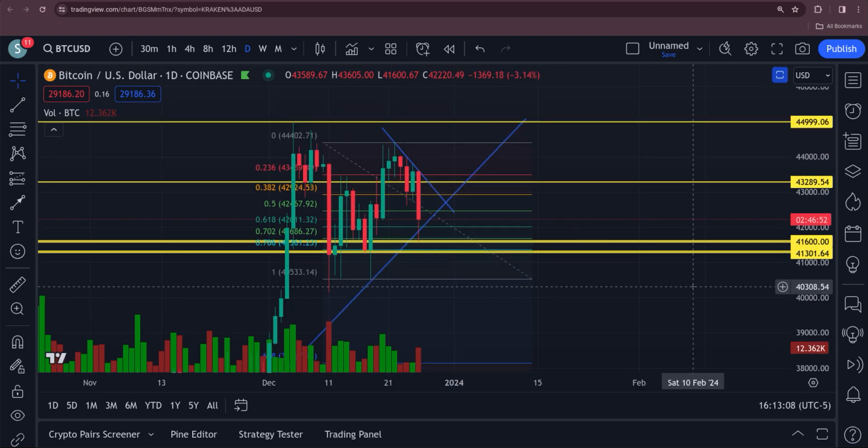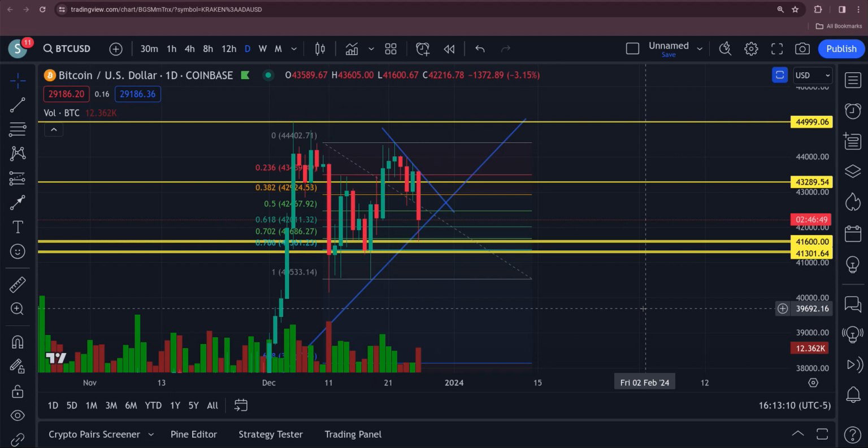Other than that, 702 is a great area to bounce, so hopefully we get our bounce from there.